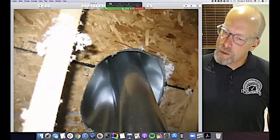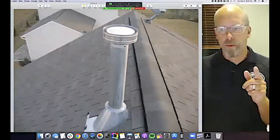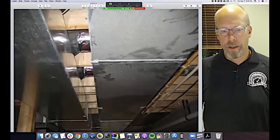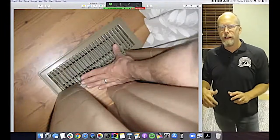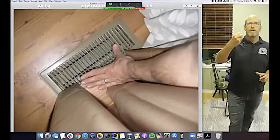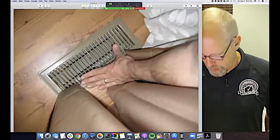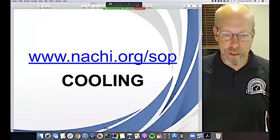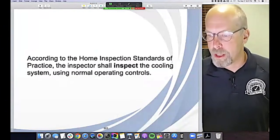So there's the flashing from the vent pipe going up through the roof, right? And there's the ductwork and there's a register. Ever pull off a floor register and stick your hand in there and pull out nails from when the house was built? A lot of ducts have never been cleaned and serviced. And some of my clients are sensitive to those things, so I'll be sensitive to that as well. I'll err on the side of my client.